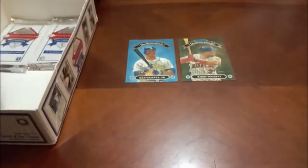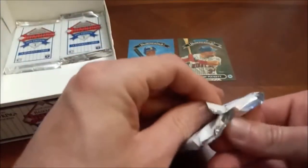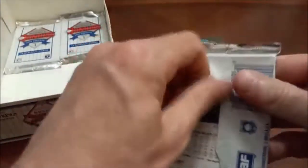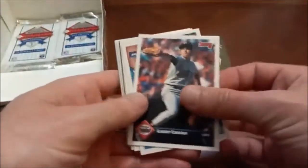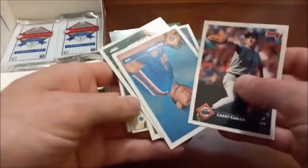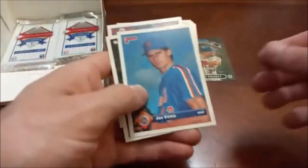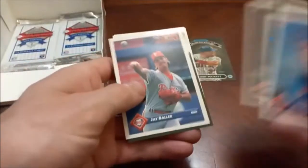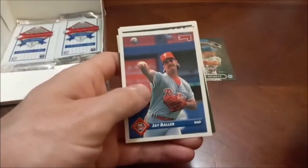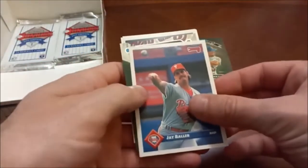Final 3 packs here. Pretty cool, I forgot that the Piazza could possibly be here in Series 1. Couple more for the PC towards the end of the box. Another Diamond King coming up. I'm going to have to flip the whole stack around to show what we got. There's Vitko, Willie McGee again, Jay Baller with that ballin' mustache. And who is our next Diamond King?